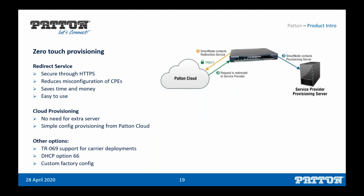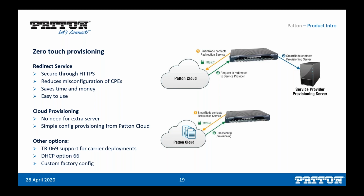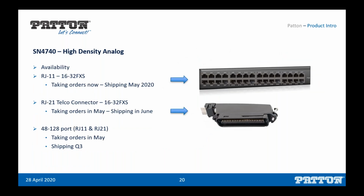Along those lines, zero-touch provisioning, we just touched on it briefly before. Just wanted to highlight the options that we have available there. So the most important thing there, it's secure. We are doing mutual authentication through certificates using HTTPS as the protocol there. So that's quite important for redirect functionality. But at the same time, there is also the option to optimize the setup in a way that the provisioning server of the patent cloud can be used. So with that, you're skipping one step, so again, the configuration and the download of the configuration is easier. Of course, there are other options that we can do. We can even create your custom factory config if this is wanted, and other options like DHCP option 66 are available with our products.